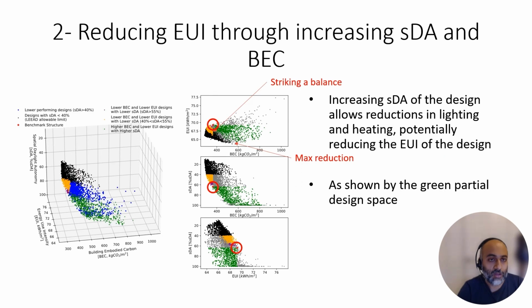For the second scenario, as shown by the movement into the green design space, increasing daylight of the design allows for reduction in lighting and heating, potentially reducing the energy of the design. However, due to the high carbon of the facade, there is a strong positive correlation between daylight and carbon. The simulations demonstrate that increasing daylight can allow reduction in energy of the benchmark of up to 7.1%, moving the energy from higher than 94% of the other simulated designs to lower than 98% as shown in green. However, through accepting smaller reductions in energy, more palatable increases in carbon can be identified.